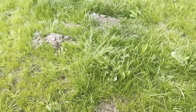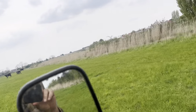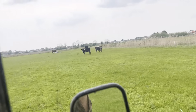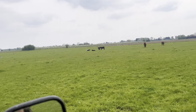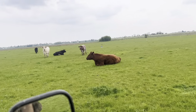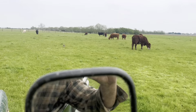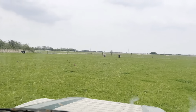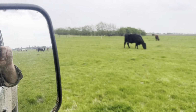Drive around and have a look at the rest. There's a couple bust into calf. Oops. It's our only calf today. Let's get them free, they're over there.